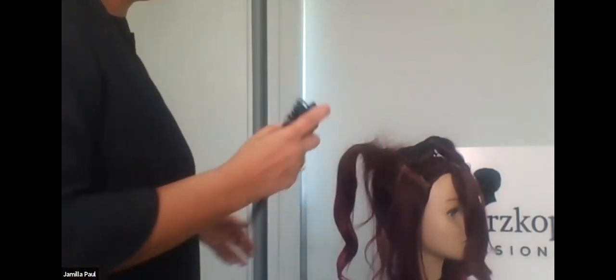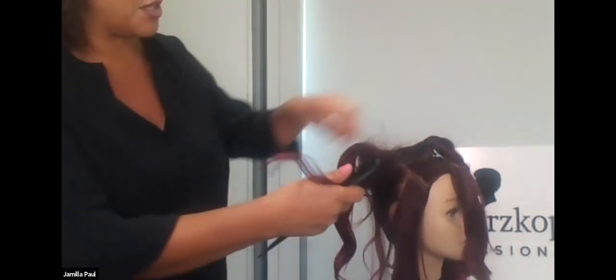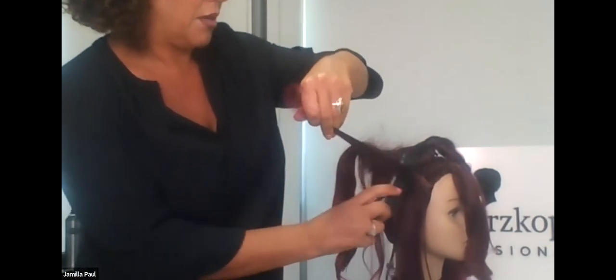As I'm back brushing, I'm just going to add a tiny bit of the powder cloud. Again, this will give me a little bit more movability, that sustainability at the root. So again, a smaller section, and just very calmly bring it in, and then very softly bring it up. I hope you can see.